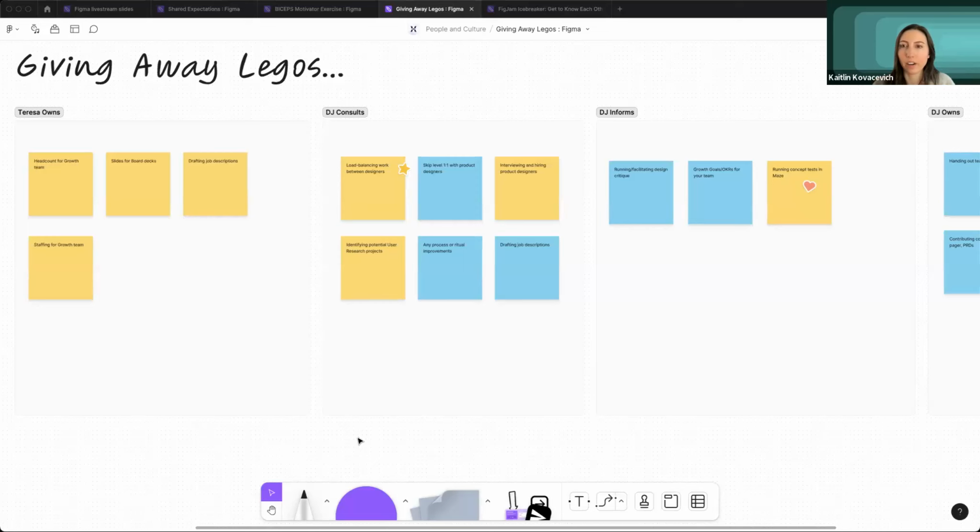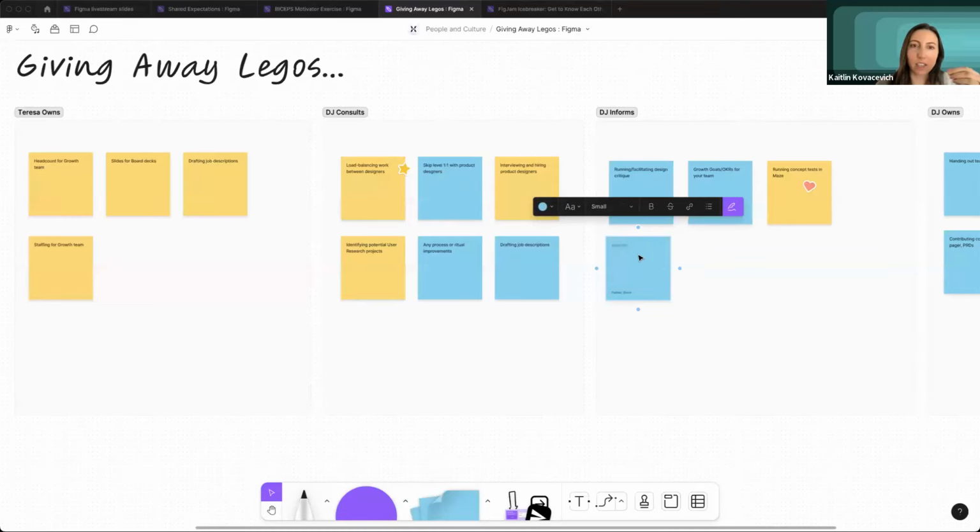What we're looking at here is a snapshot in time. These are examples of things Teresa currently owns. Together, Teresa and DJ add a bunch of stickies and discuss, finding balance and an overall view of various opportunities and potential stretch goals. Ideally, these responsibilities would be aligned with DJ's growth areas and interests, which they figured out using all those other templates. That makes it easier to understand what to place where.